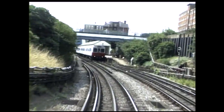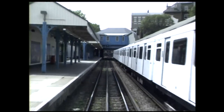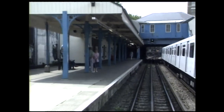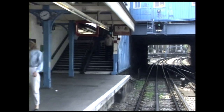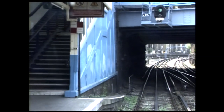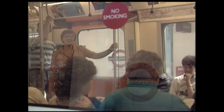From the right is where a stream of engineers' trains enter the system during the night from nearby Lillie Bridge Depot. Hauled in the main by battery locomotives, they head for all parts of the underground network. This section from Earl's Court was opened as far as Hammersmith in 1874. West Kensington was called North End Fulham at first.